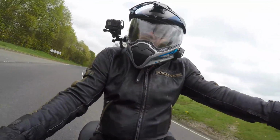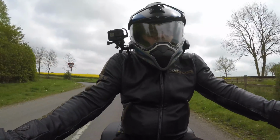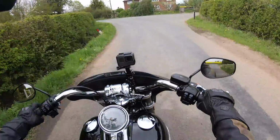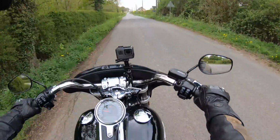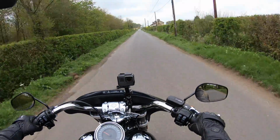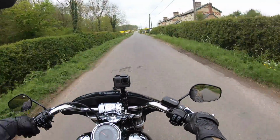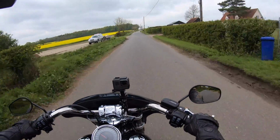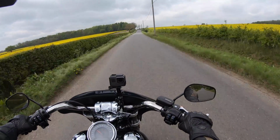Of course, the Fat Bob really takes off above about 2,500 revs with the stage 2 cam. I ought to have a look, which you've got to sort of bend your head down. I don't know if the GoPro is picking it up. I've got the RPMs down here. So, see if the higher revs actually give it more shove. But actually, this has got quite enough power for most people, I think.